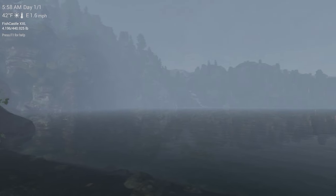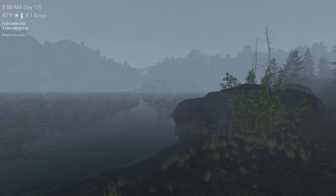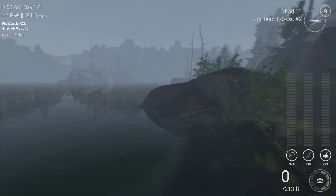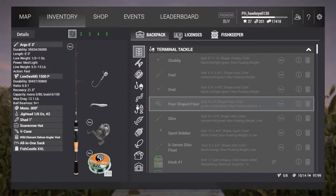And we're going to start with spinners, too. So, anyway, it's early morning, about 6 a.m. This is prime time, guys. Now, if you fish out that way, you're going to be going for brown trout. But we're going to try fishing over this direction. Let me go ahead and show you what I'm using here.